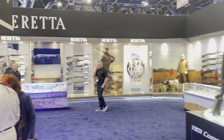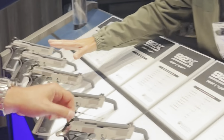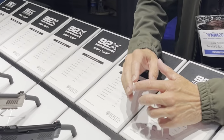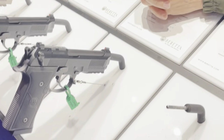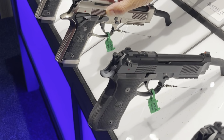I want to see this one over here. These are like 48 ounces. I like to be able to grip a little bit better. This one over here, I don't know why I was able to grip it a little bit better than this. Well, you know why? Just that this style of coating is slippery as hell.